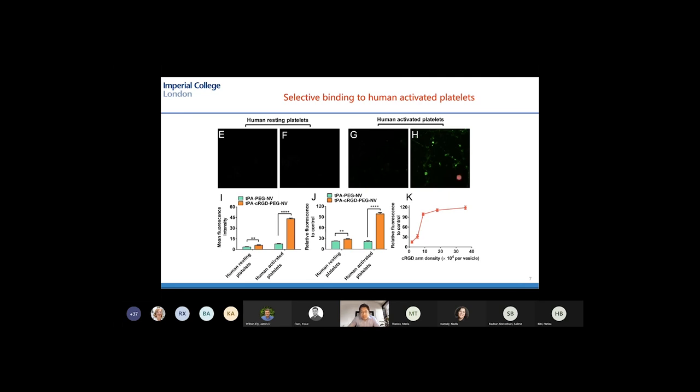with the platelets. But when the human activated platelets were treated with the nanovesicles, you can see the distinct difference between the nanovesicles with and without cRGD ligands. So you can see that the nanovesicles, TPA, cRGD, PEG, NV, this nanovesicle with cRGD ligand, you can see very efficient association of the nanomedicine with the activated platelet.